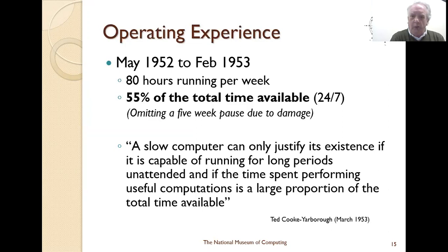Now, Ted Cooke-Aurbor actually sort of admitted this was a slow computer, and the comment here is that a slow computer can only justify its existence if it's capable of running at long periods unattended. And running 55% of the total time available was actually pretty spectacular when you compare it with, say, equivalent machines that might run for an hour or two before, let's say, a valve died and so on.